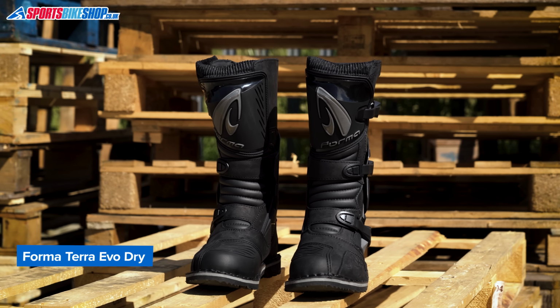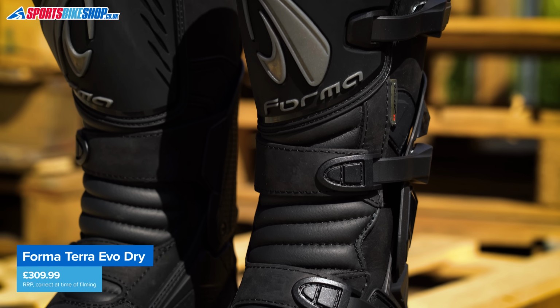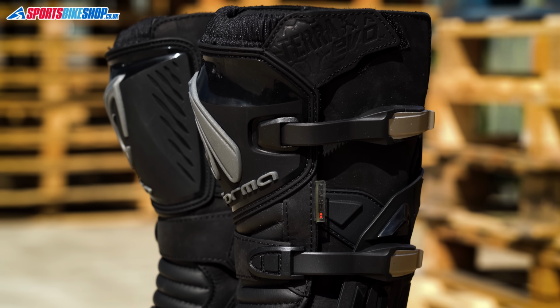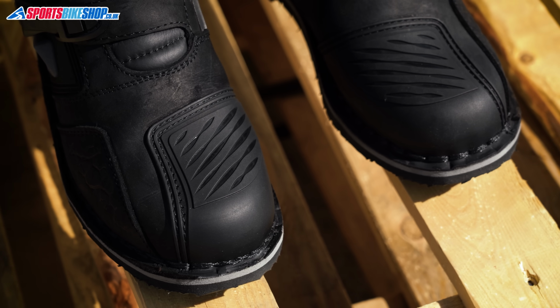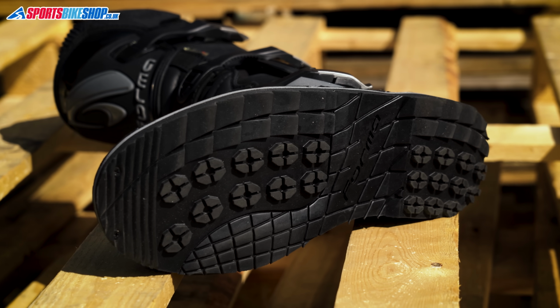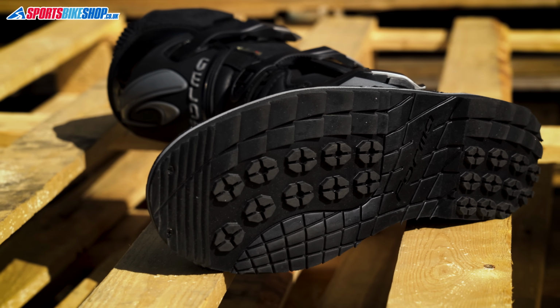The Forma Terra Evo dry boots are a sturdier alternative to the Forma adventure boots that we've covered in our top 5. These score pretty much as highly with owners and have a list price of $309.99 as we record this. There's also a very popular Terra Evo Low, which is listed at $249.99.